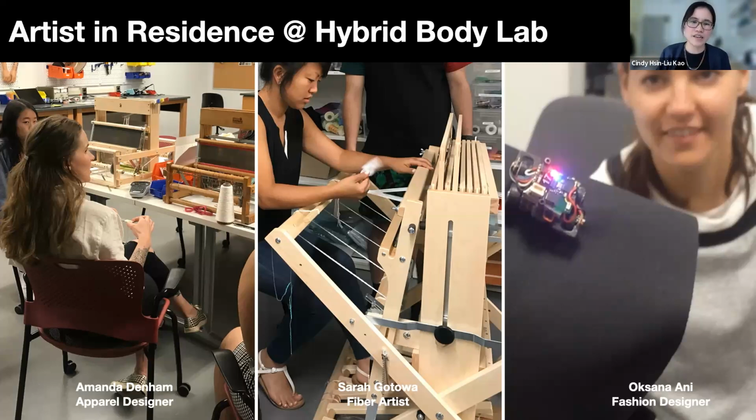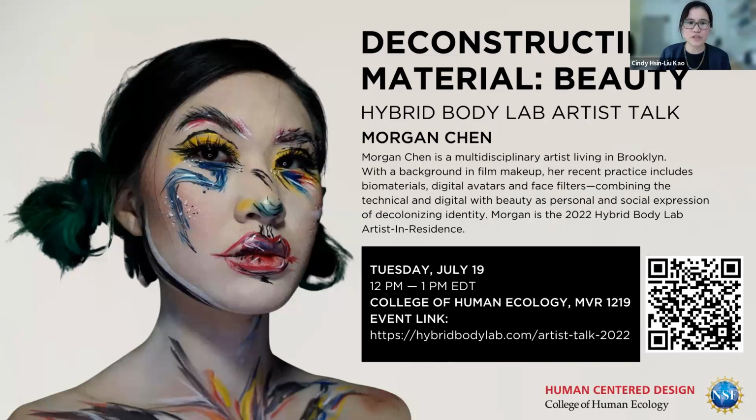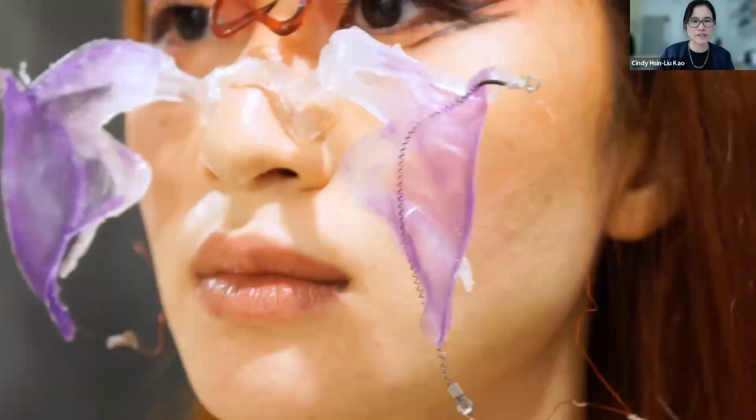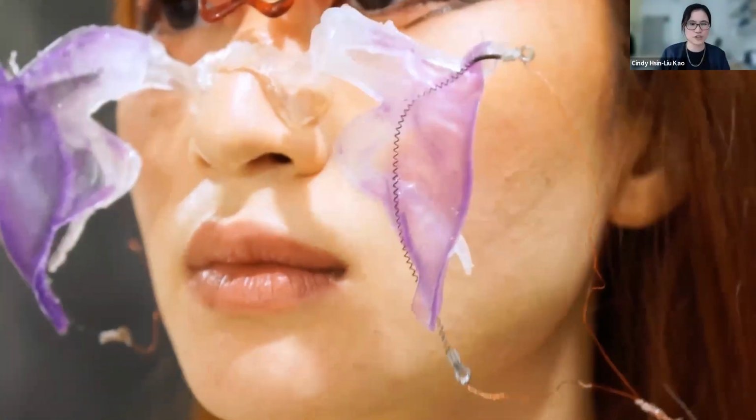And so in our artist residency, we ran our first one last summer, in the summer of 2022. We had a special effects makeup artist, Morgan Chen, come to our lab, and in collaboration with our lab and taking advantage of some of our technology, she created this moving face appendage.